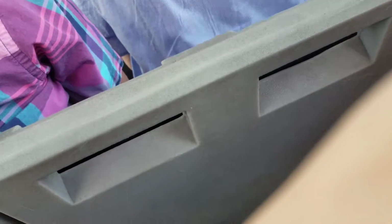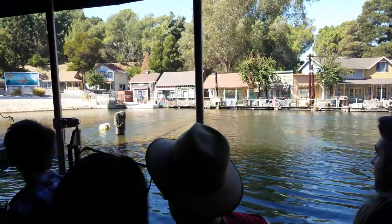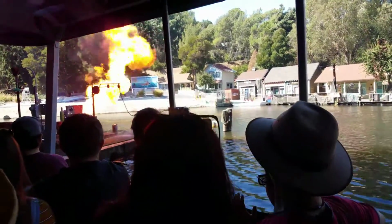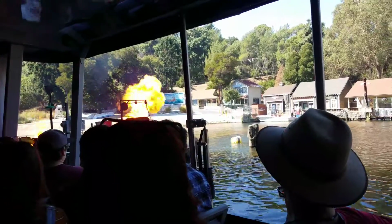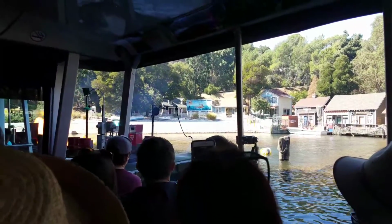Everybody stay in your seats as we come across the dock. And look at the right. You see that yellow barrel? There is some shark bait, ooh-ha-ha, attached to the end of it. So as long as the shark takes the shark bait, ooh-ha-ha, then everything's going exactly according to plan. It looks like the shark just took the bait right now. I don't think fire was part of the plan. Hey, has anybody seen the shark?